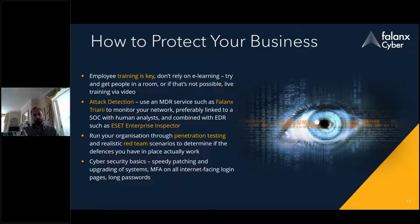They've really got to focus their attention on it, rather than when they do e-learning, they're doing their email at the same time, they do the quiz and then they forget about it. E-learning's fine as a backup to live training, but not on its own.